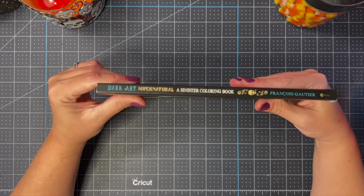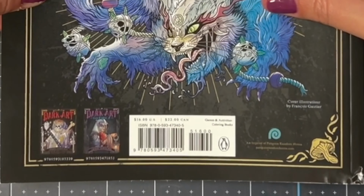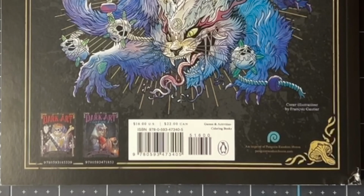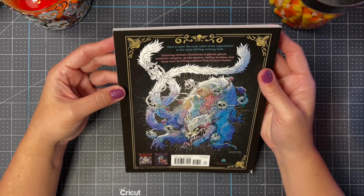Let's see, here is the spine of the book. The back of the book, retail, says $16 US, $22 Canada. Looks like there's a few other books in the Dark Art series. I might have to check that out if I like this one.